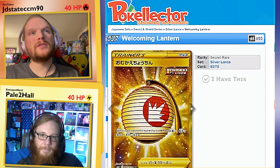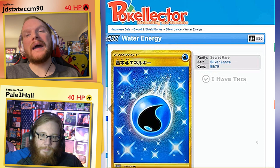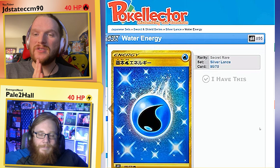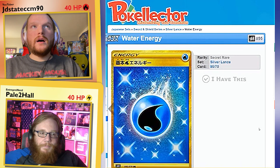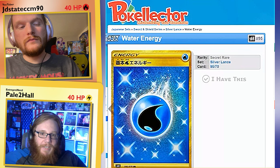Welcome Lantern. Rough Helmet. Don't get hit by that spike. And we're back to another Crimson Invasion card. Fun fact for you guys: Crimson Invasion, a set that we cannot pull from several lives. We pulled the Gold Water Energy from that set, and it's making its return in Chilling Reign. Very fitting, right? Water energy.